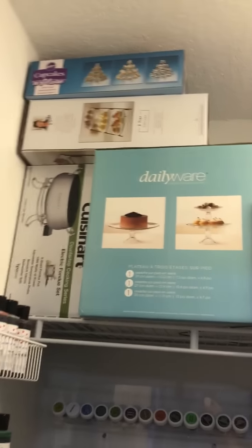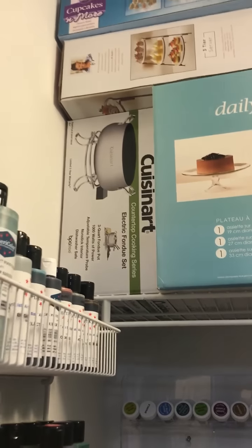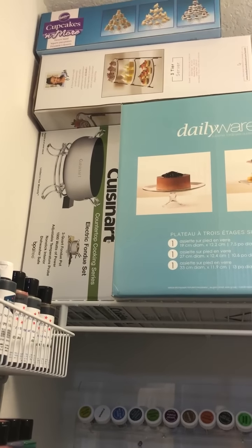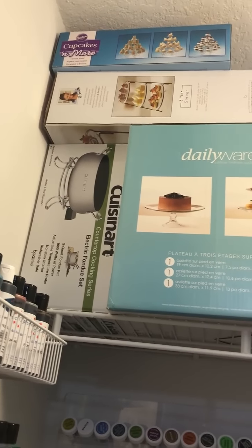And then a pair of cake stands. I used to use that fondue set to keep my melts and chocolate warm and at a kind of steady temperature.